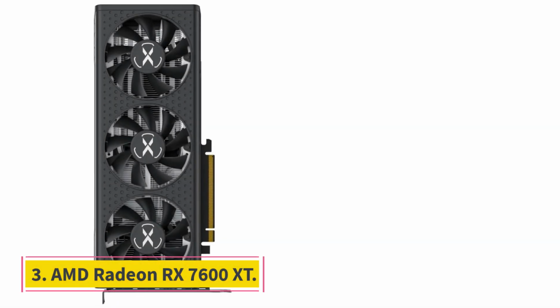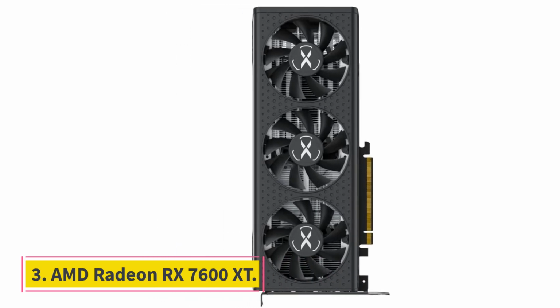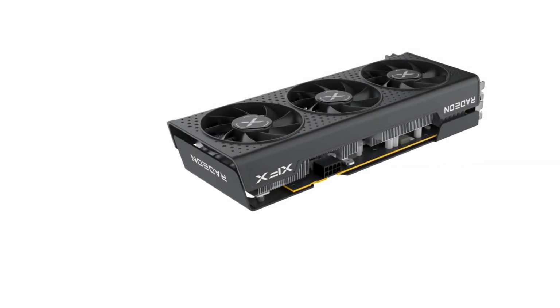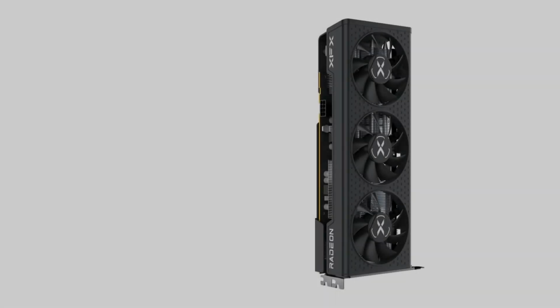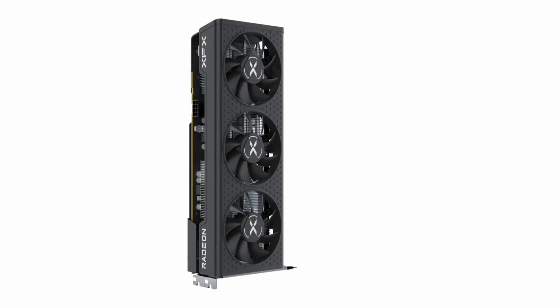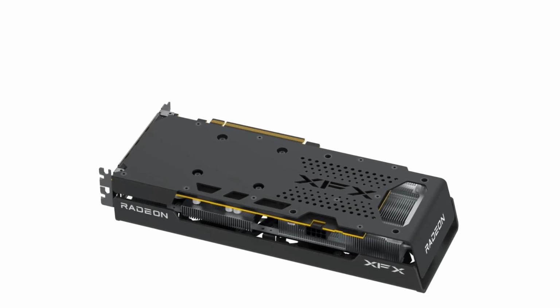Number 3. AMD Radeon RX 7600 XT. If you're looking for the best 1080p gaming experience, AMD is once again the way to go. The Radeon RX 7600 delivers an average of 35% higher performance than its Radeon RX 6600 predecessor, meaning you'll be able to crank up visuals to high or ultra even on the most demanding modern games.